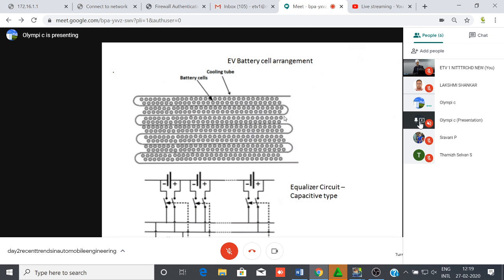But like air cooling, if the vehicle is stopped overnight, then you cannot have the air cooling. So air cooling can happen only when the vehicle is on the move. So usually it's coolant cooled. And another important improvement in battery technology is the equalizer circuit.